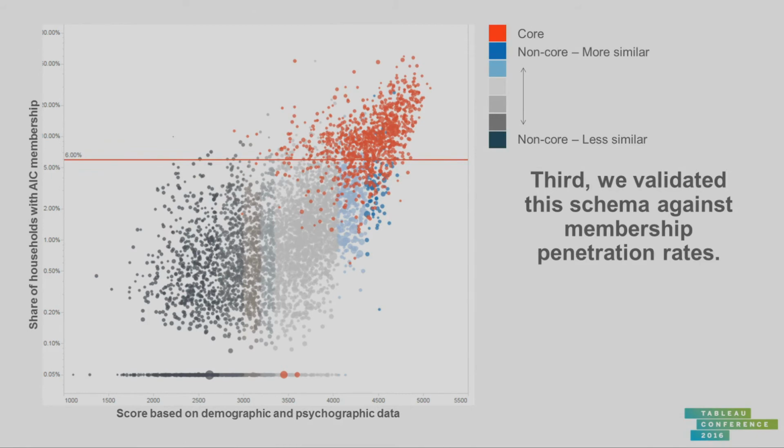So we validated our scheme against membership penetration. This was the exciting one. It was like, oh my God, it works, right? What you see, and this is a scatter plot, our scoring is on the x-axis, the penetration of members is on the y-axis, and the red dots are what the algorithm said are in that core segment, so that we would pursue to find the members. Our initial threshold of 6% wasn't too far off, but you see there's definitely red dots outside of that clump. We're just really excited that with minimal work, not months, not weeks, not days, but hours, we were able to develop a segmentation schema that seems to work.